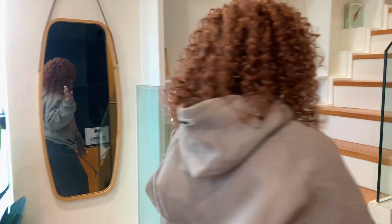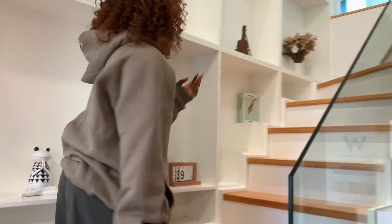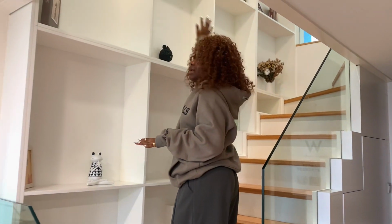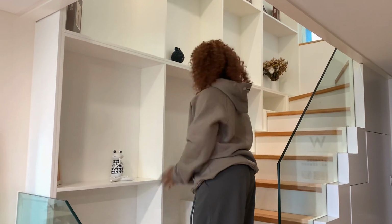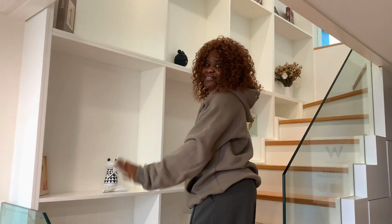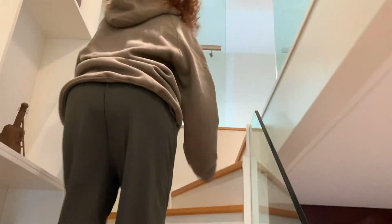Let's go upstairs. While we go upstairs, I also really, really love the color of the stairs. It's really nice. And then with it, they are really nice aesthetics. I don't know what to say again, but this is fine. So let's go upstairs. Let's go.